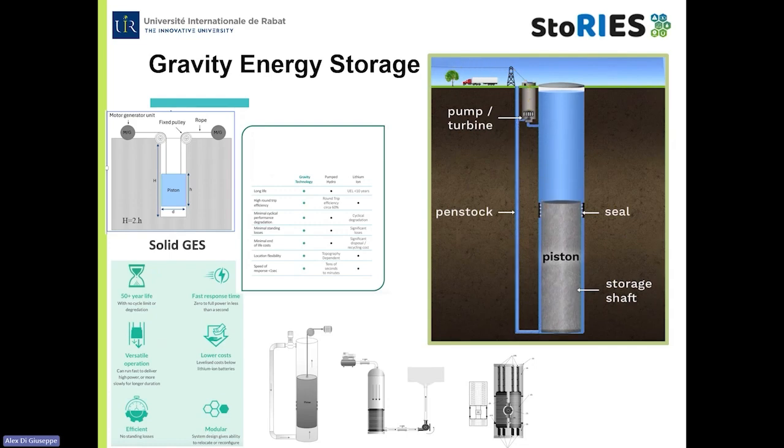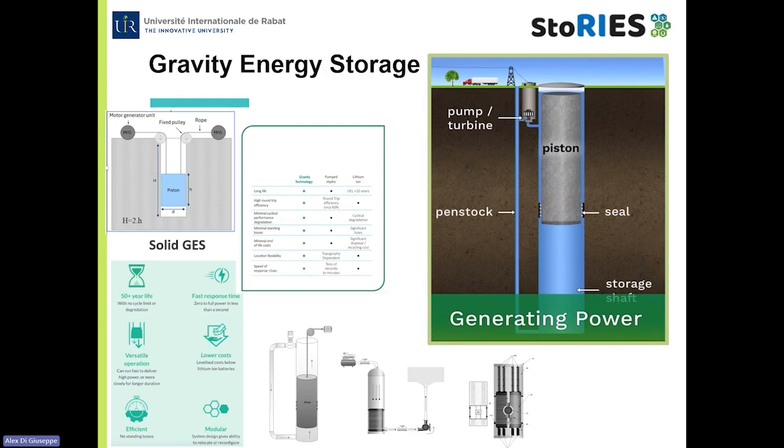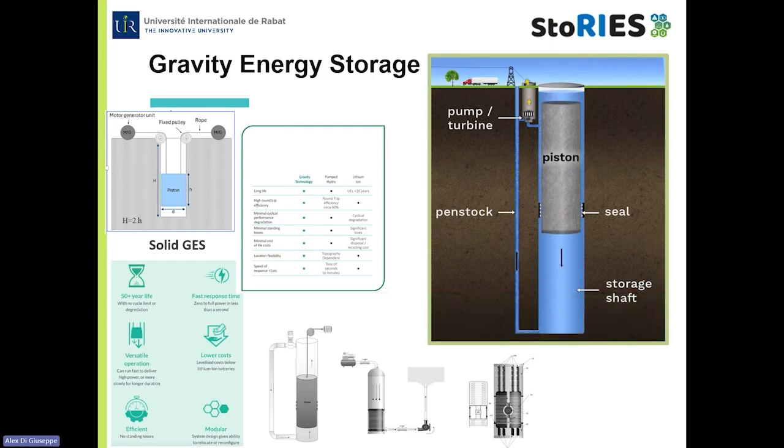So to discharge it, we just let the piston drop, pushing water in the opposite direction, and the water will drive a turbine that will drive a generator to produce electricity. So the working principle is simple, and it's similar to the working principle of pumped hydro storage.